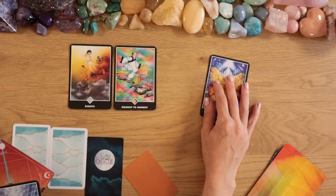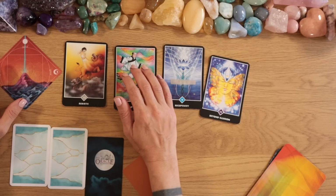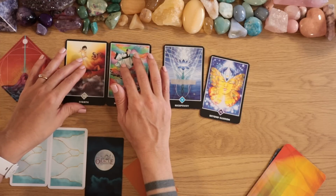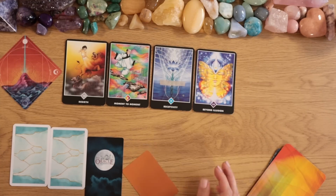Judgment, I like the Judgment card because it's so much nicer than the Tower. The Tower, you know, it's like getting a frying pan to your head, like a volcano eruption or an earthquake. But the Judgment is more like this. You call and you ask for help and the angel comes and lifts you up almost.